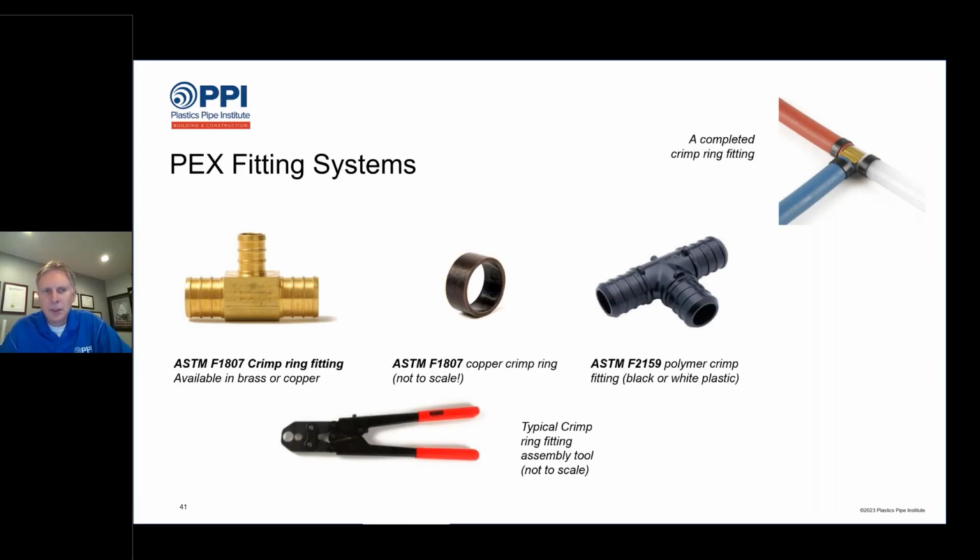The first of these that we're showing is known as the crimp ring fitting system. The crimp ring fitting system is produced in accordance with an ASTM standard known as F1807. That standard defines the dimensions, materials, and tolerances of brass and copper crimp fittings and copper crimp rings, which get deformed and provide a total seal of the tubing around the insert part of the fitting. And that standard has been around for about 20 years or so now.